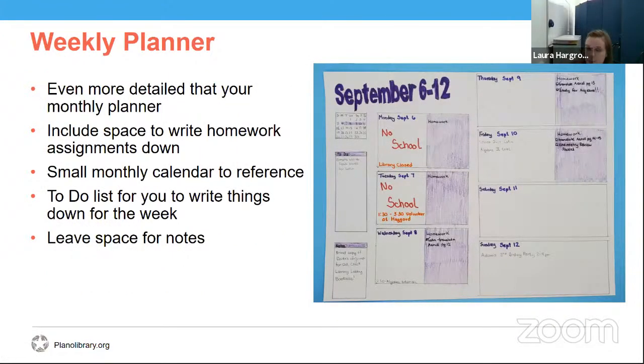So we had our yearly and monthly planner. Let's take a look at our weekly planner. This one will be even more detailed than your monthly planner. You're going to use that monthly calendar to fill in important dates on your weekly planner, and then you'll fill in week-specific events like tutorials, volunteer commitments, things like that.